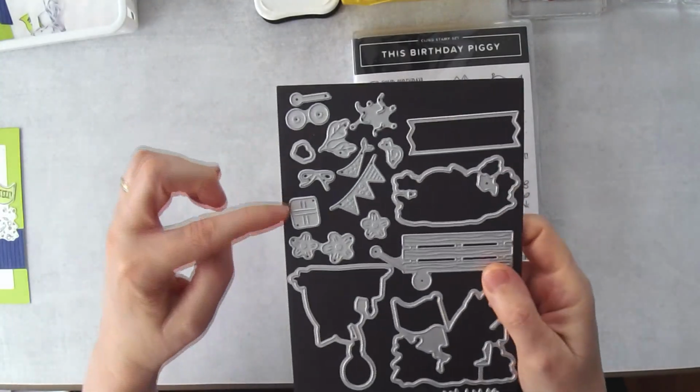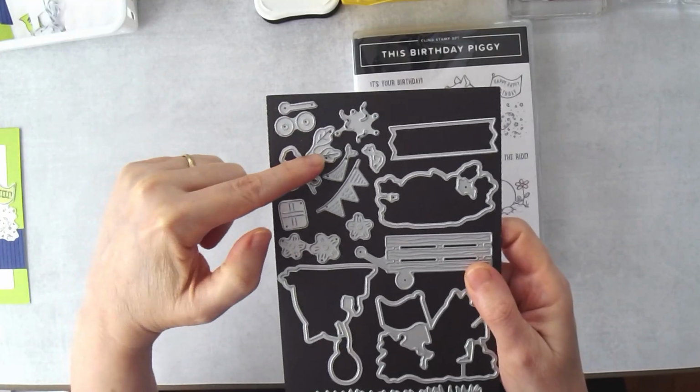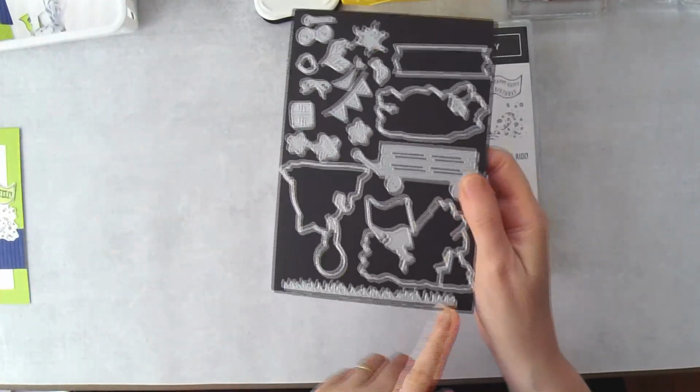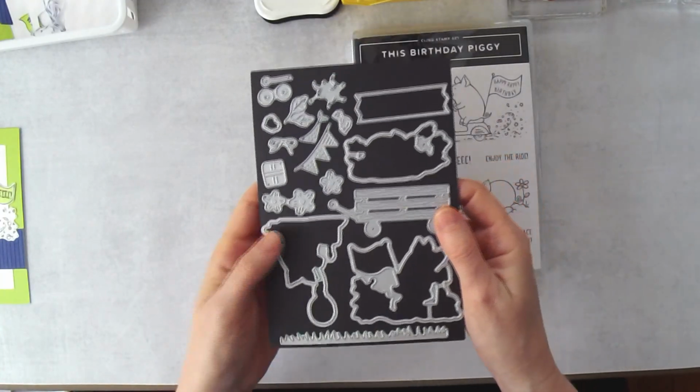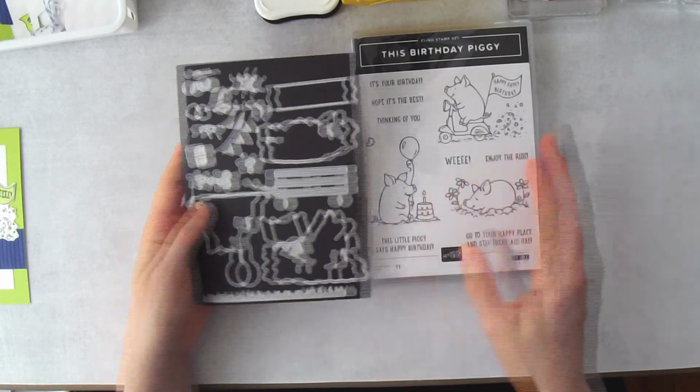And then it's got all these little extra pieces like wheels for the wagon, the leaves, the little bird, a little banner, some flowers, and we've got grass down here at the bottom. So this is a great companion set for this birthday piggy.